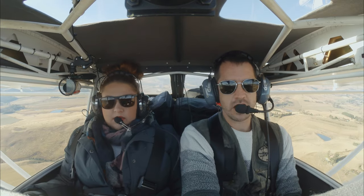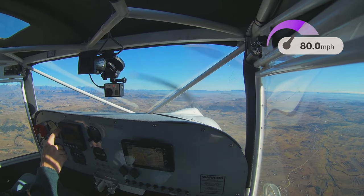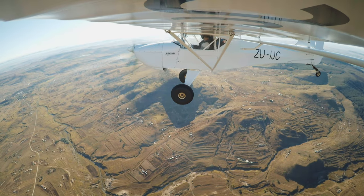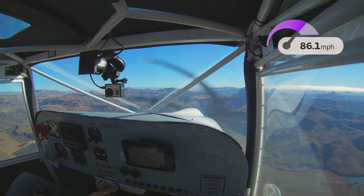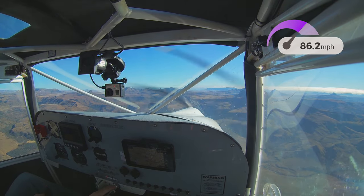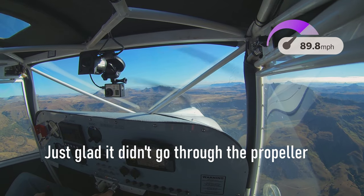Let's see what the temperature is now. 70 miles per hour cruise airspeed, ground speed 50. So 20 miles per hour headwind. Here we go. Whoa. It flies nearly properly.